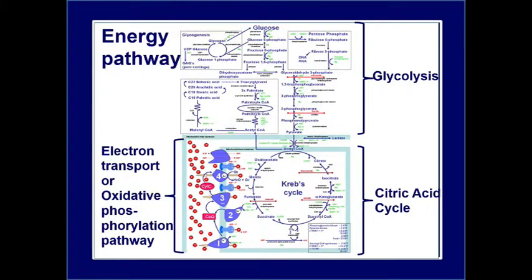Now this is a lovely chart I put together some years ago, the energy pathway. This pathway is called glycolysis. Remember, it uses no oxygen. The oxygen is only used inside the mitochondria here. So the citric acid cycle will go on to produce some energy, but the vast majority is in the membrane, from the outer membrane to the inner membrane. And it all occurs here inside, pumping protons into the membrane space here, and electrons.